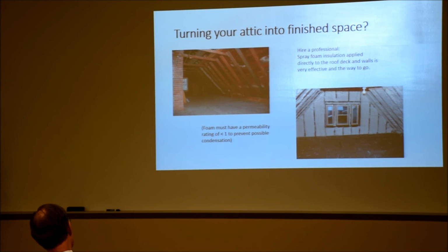So if we have a material that doesn't allow that transfer, we can prevent that movement up to the barrier. And with a permeability rating of less than 1, that doesn't happen. If you look at spray foam, what that means is that you cannot use open cell spray foam in a roof deck in this part of Ohio. It's too permeable. That's all.